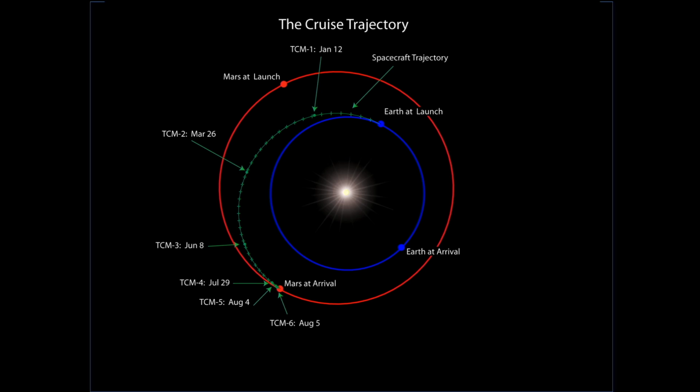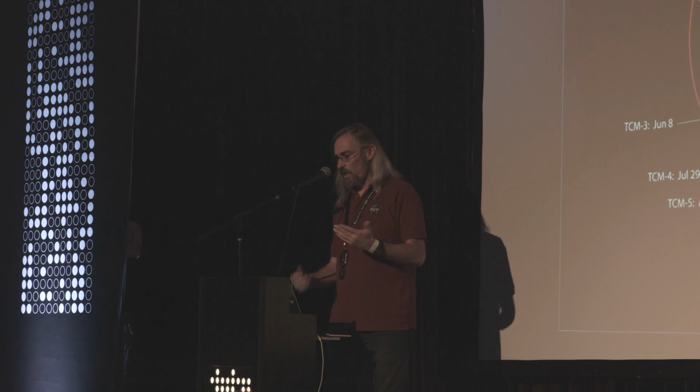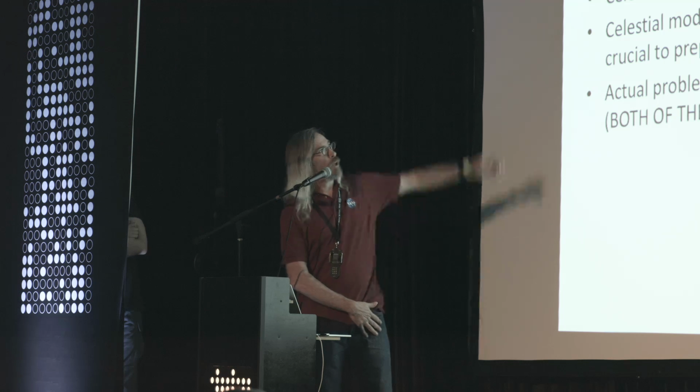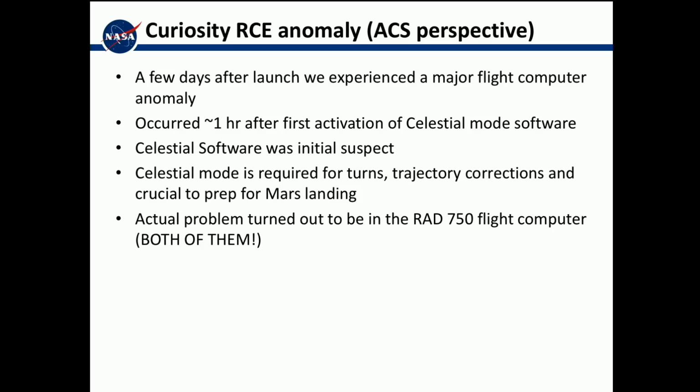There are EVRs, those little printfs out of the flight software that say that your software crapped out. And so, why don't you come back right away? And so we went back and started trying to figure out what the heck happened. And we looked at all of our telemetry. About an hour after we went into celestial mode, we had this problem. The initial suspect was our software because we had just turned it on, and it seemed like it was having a memory fault at addresses that pertain to us. We needed that celestial mode to work in order to do our trajectory corrections and do the turns and stuff we needed to do. And for a while, we were sort of under the gun that it was us.